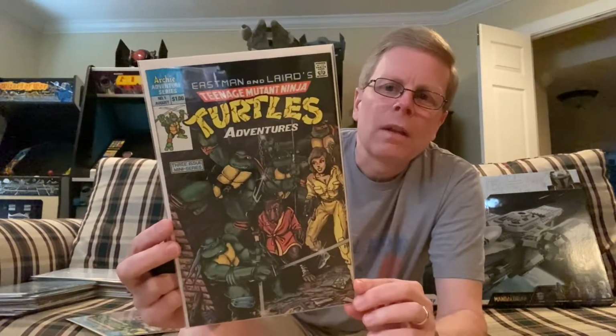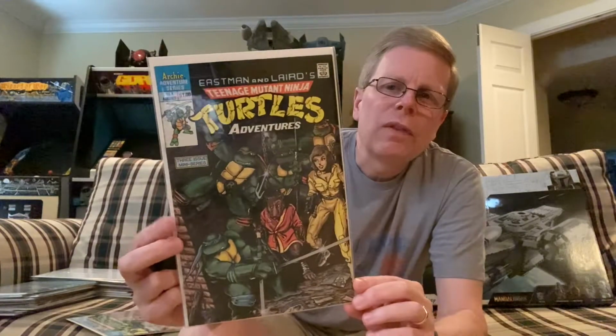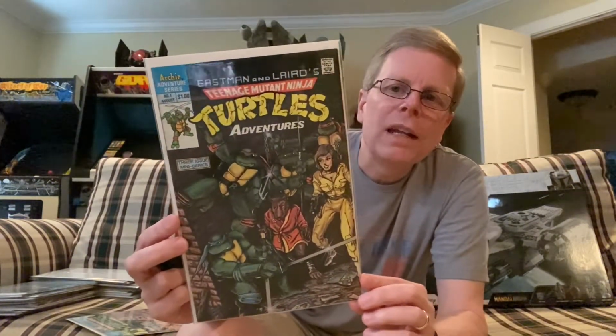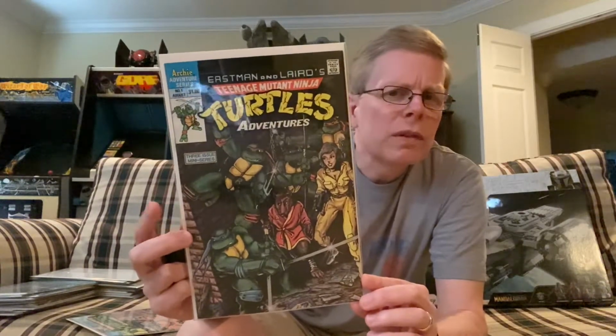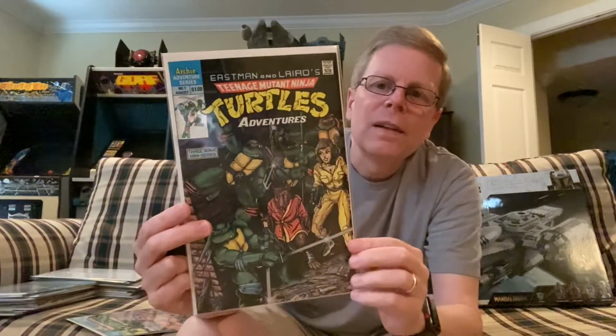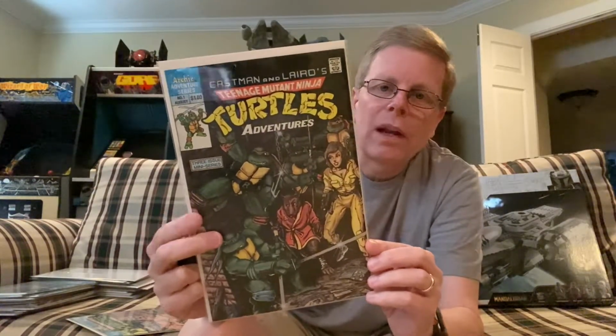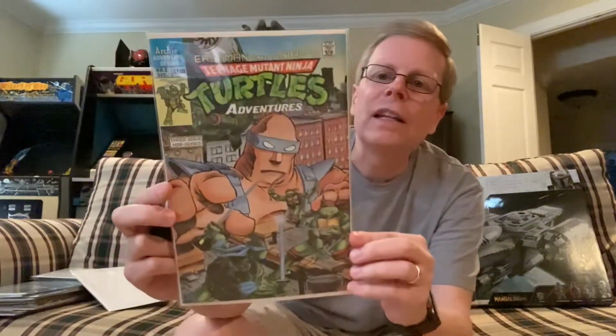But this is the first appearance of Rocksteady and Bebop. They're a couple of their enemies. And I believe it was also the first time they were differentiated by the color of their mask. But this book is really, really sought after right now. And I was also able to get, with that same issue, issue #2. But #1 is definitely the one to get.